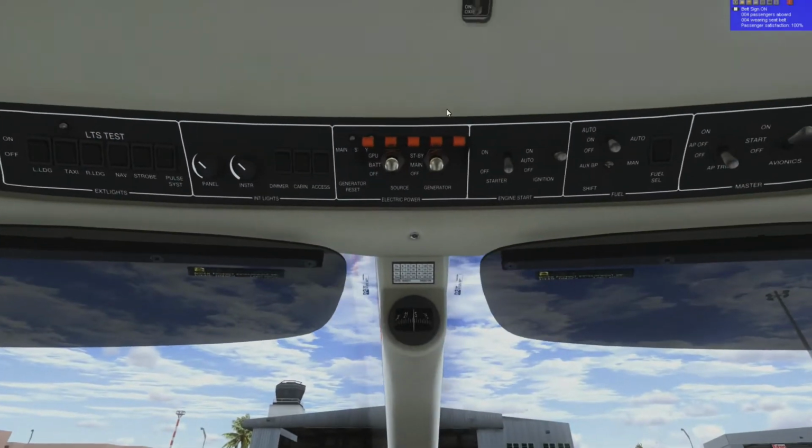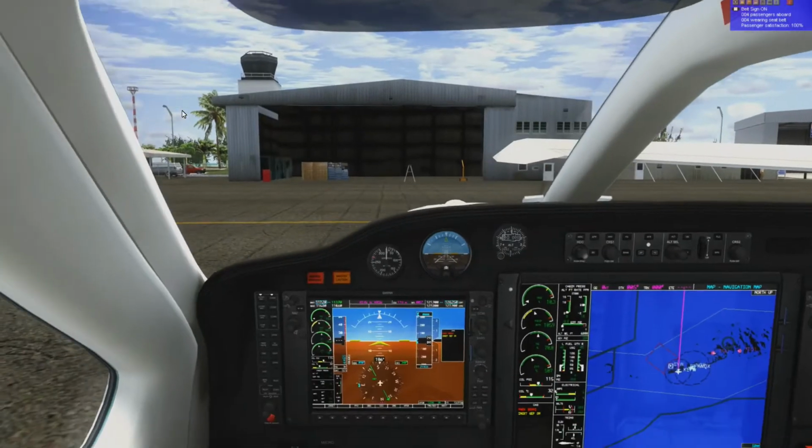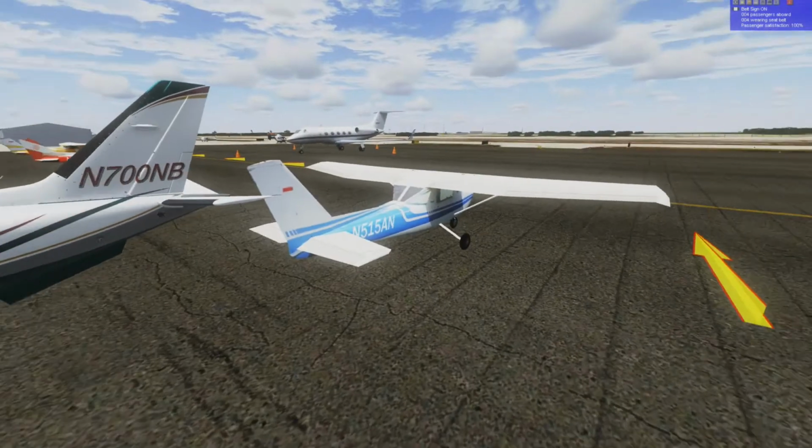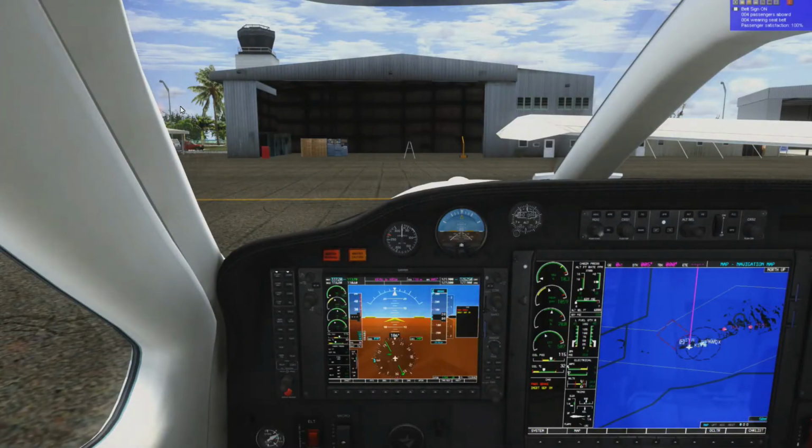All right, and now we can turn our taxi light on. Where are you taking the progressive taxi? I'll tell you what, we'll just pull to the left. All right, parking brake is off.